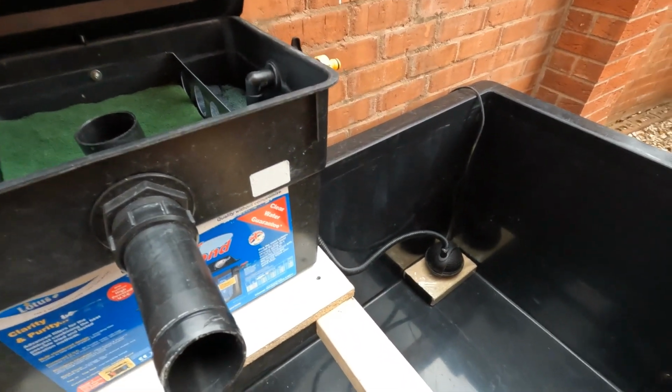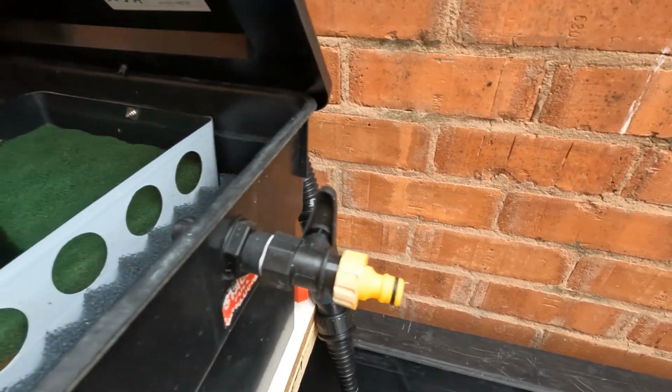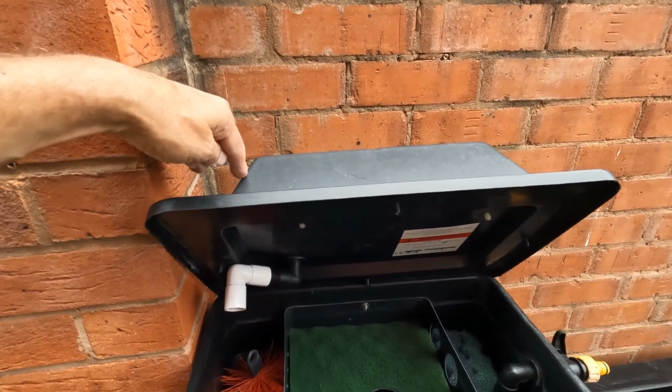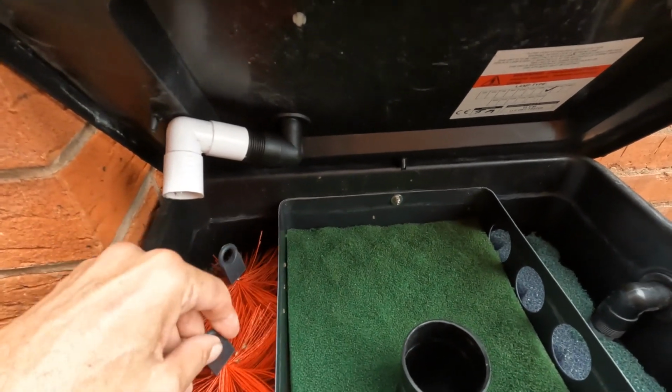So the water comes, well, obviously there's a pump in the bottom on a brick at the minute. So the water comes through the back. There is a UV in the top. So it comes through the UV in the top. I think it's about a 10 watt UV, I can't remember, to be honest. It comes out this hole here, which then goes into the brush section.